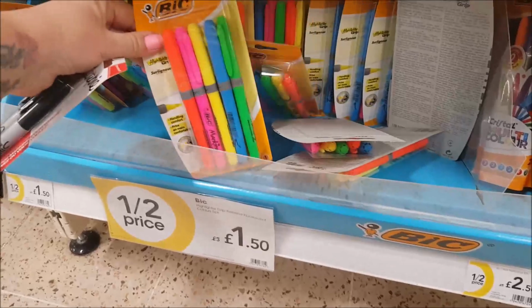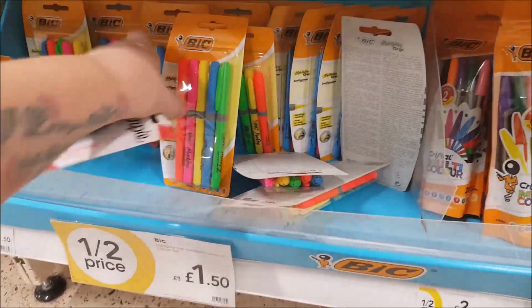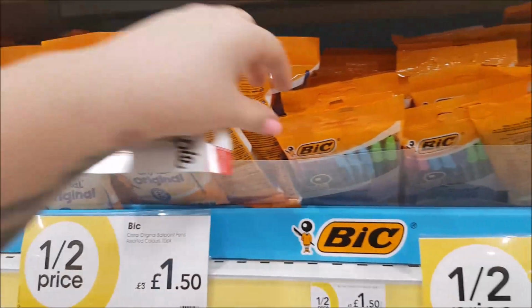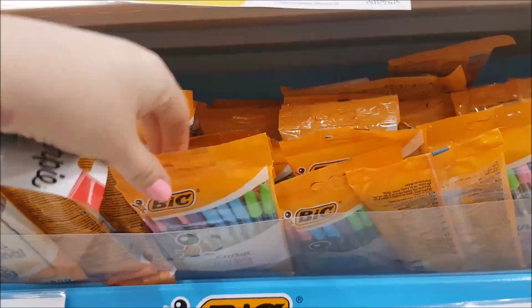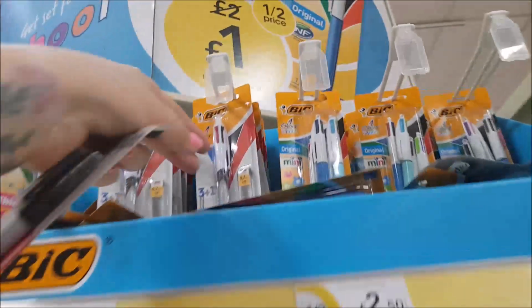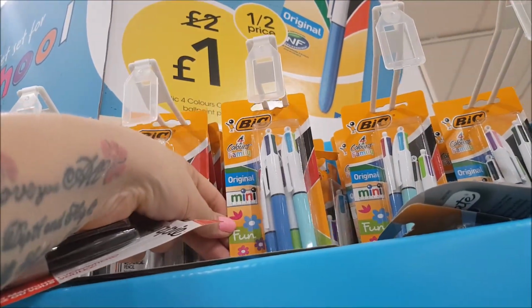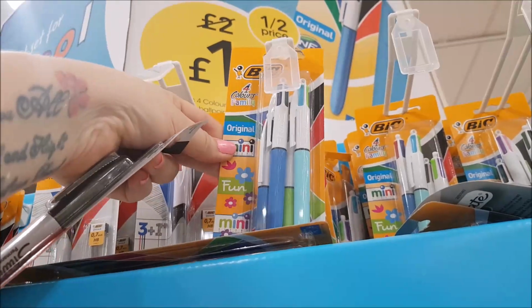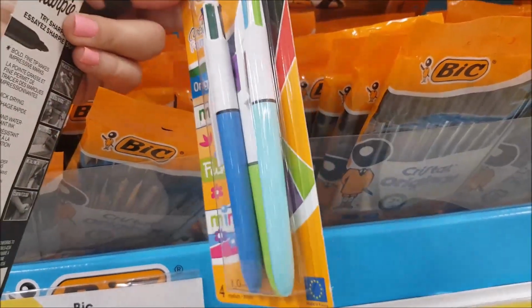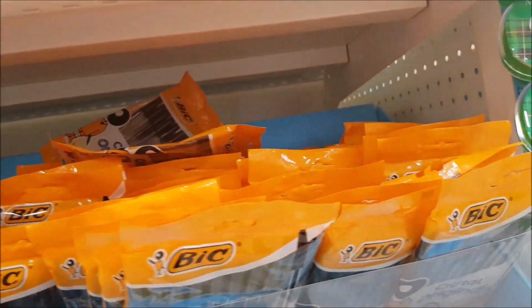We've got highlighters, big highlighters for £1.50. So you really can stock up. If you love stationery, then do come in and have a look. Got some, again, multicoloured ones there. And then you've got the original kind of black and blue. And you've got your big 4 colours in there, and you get 4 pens. Let me just pull that down so you can see. That's £2.50. It was a £5, and you get 4 for that price. So that is an absolute bargain as well.